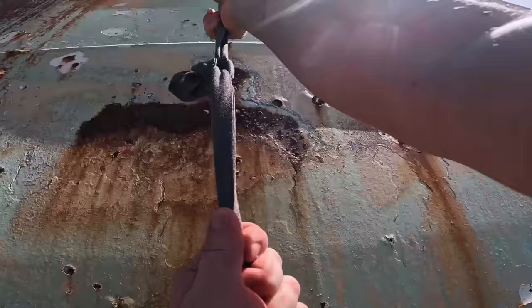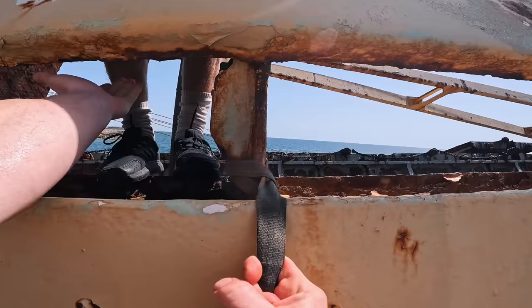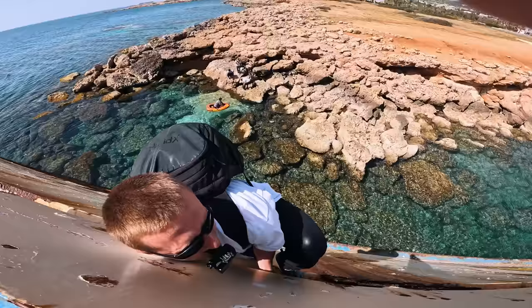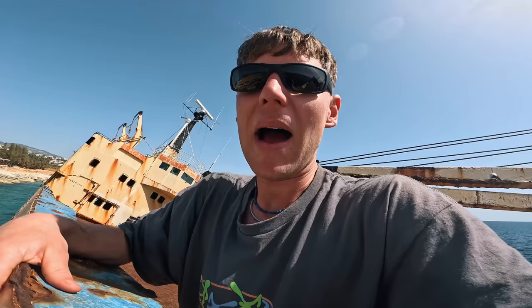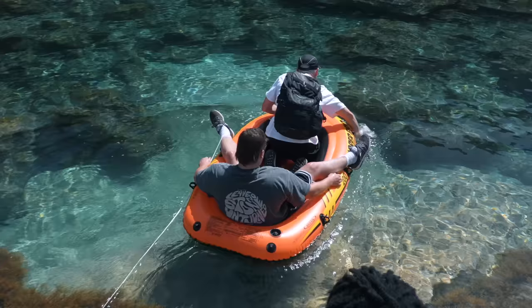Second man onto the shipwreck. DT's climbing up the rope to the top. Yeah. Oh, no. Yeah, like that. God, that cracking sound was nasty. This is sick. Welcome to the shipwreck. Oh my God. Max is next on, typically third as always.